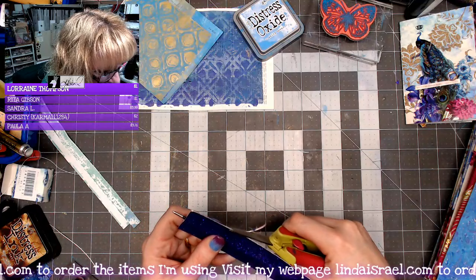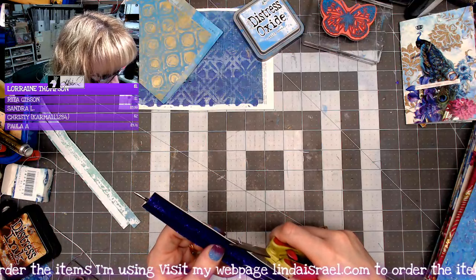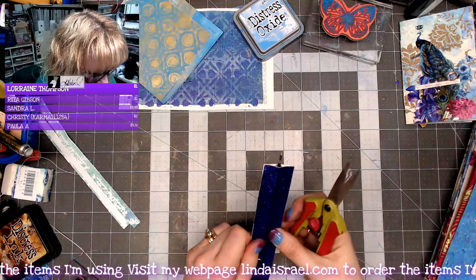You don't have any holiday papers? You know, I don't really use that many holiday papers. I buy or get the digital downloads, and I think I have maybe two old pads of holiday papers that I've had for like 5 years.